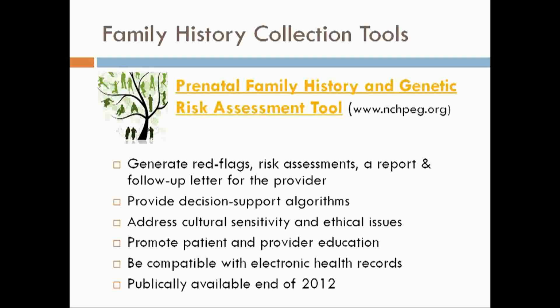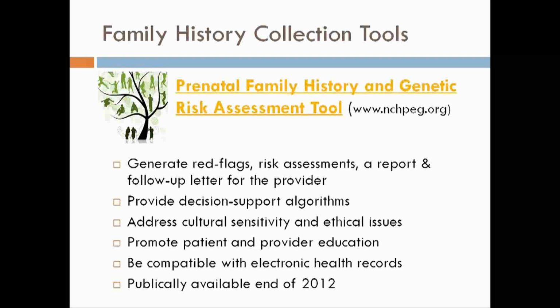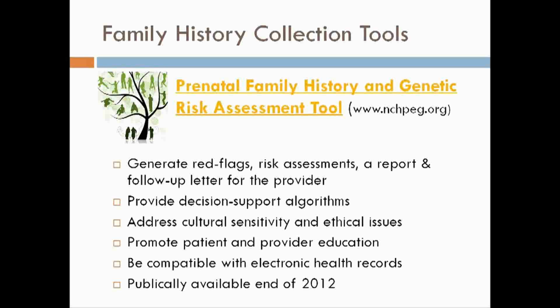Now, once the family history is collected, what do we do with it? This is a real challenge for a lot of clinicians who say, well, you told me you're Cajun. What am I supposed to do with that? What is it that you're at risk for if you told me your ancestry is of a certain region? So we also want to use the family history tool to help clinicians build up their decision support.